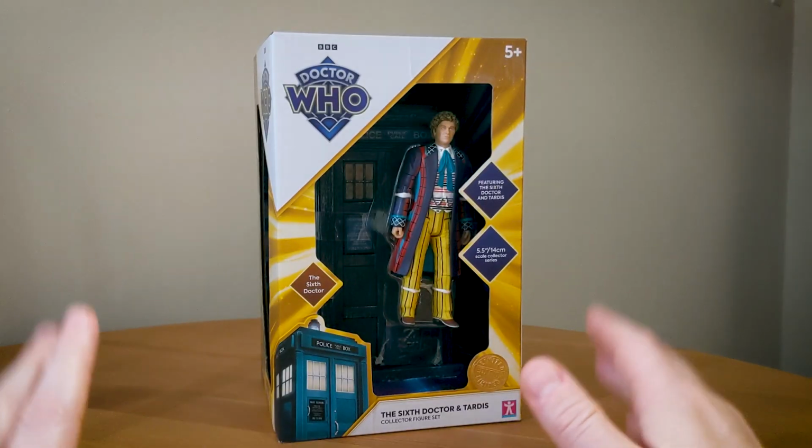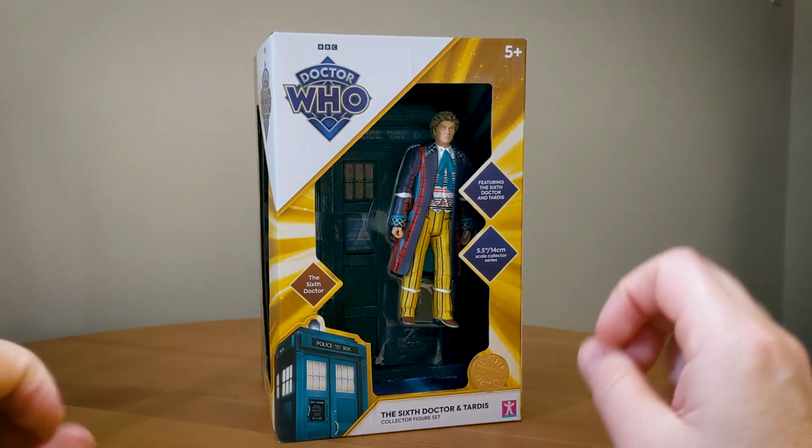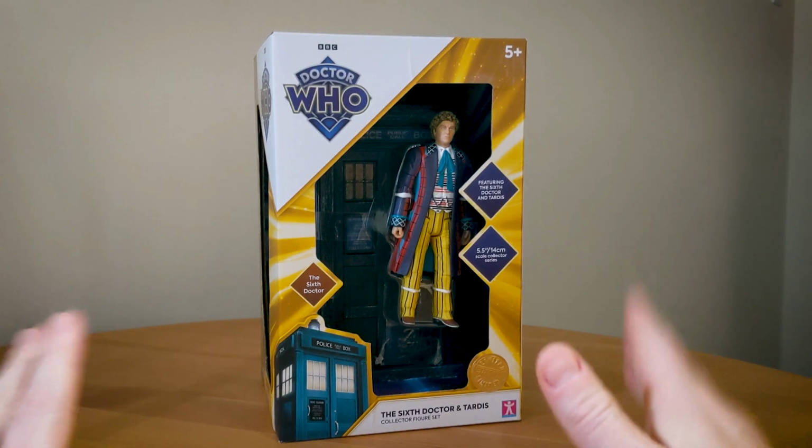It's time for the grand finale. This figure is probably the one I'm most excited about unboxing today. Get ready, because it's the 6th Doctor and TARDIS. Here we have the 6th Doctor and TARDIS, and it's not just any old 6th Doctor. If you don't recognise this costume, that's because this costume never appeared on screen in an episode.